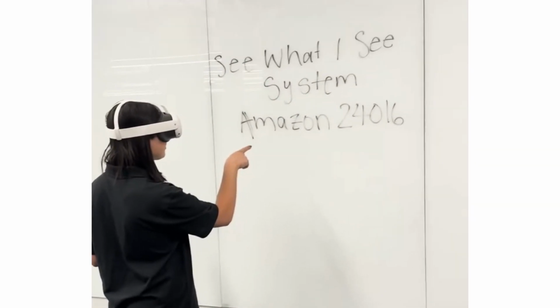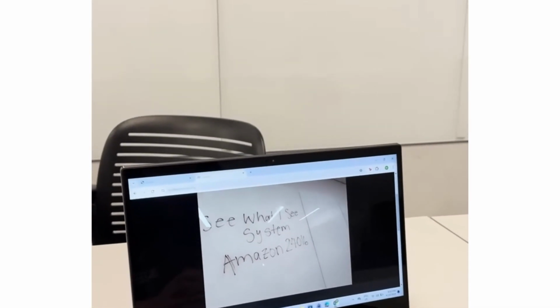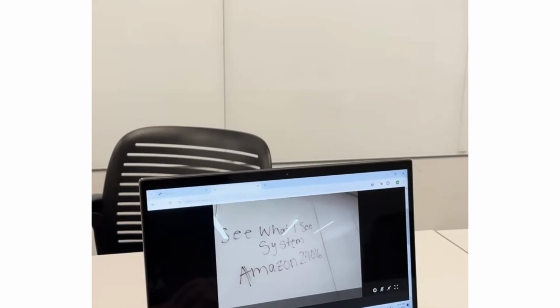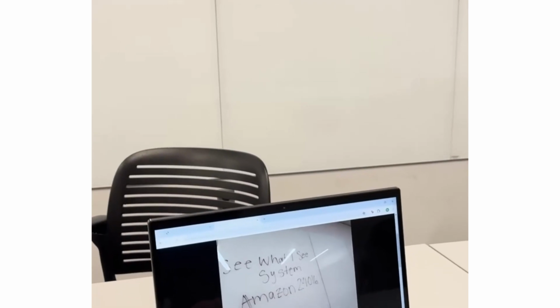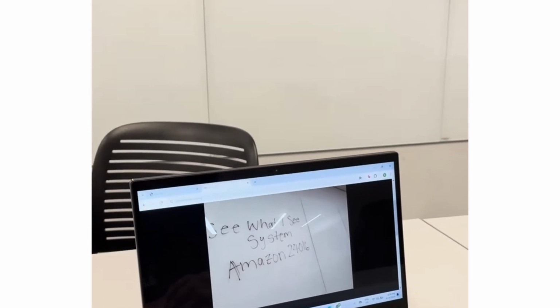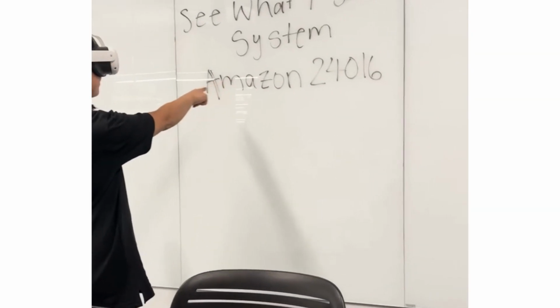Therefore, if there is an immediate need for assistance when a mechanic is working on the Ambaflex, they have the capability of seeing everything the mechanic's seeing and assist them in real time. This is a great asset to the warehouse when working on equipment that is very dangerous and expensive.